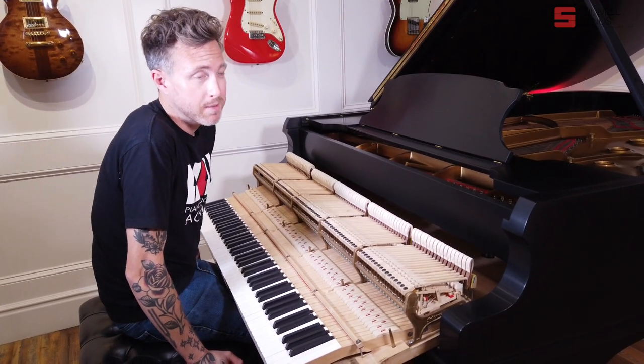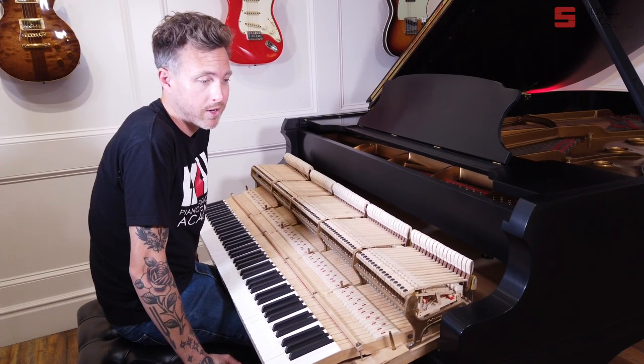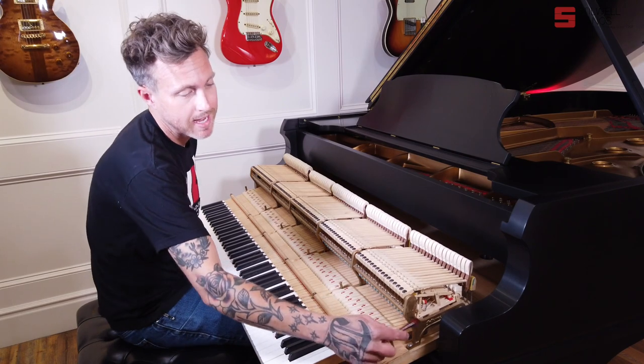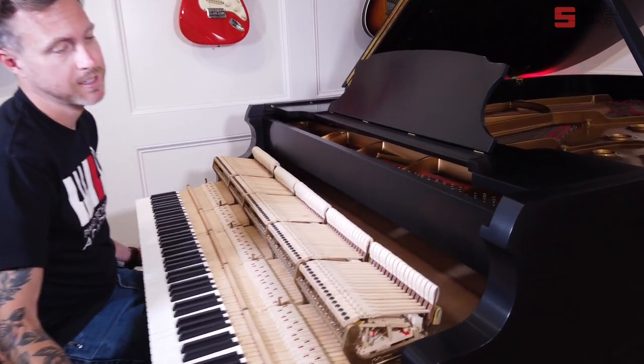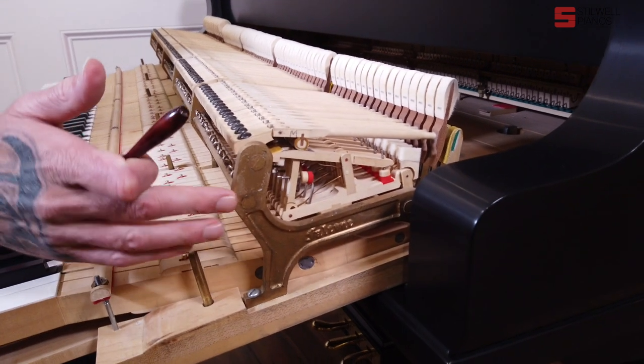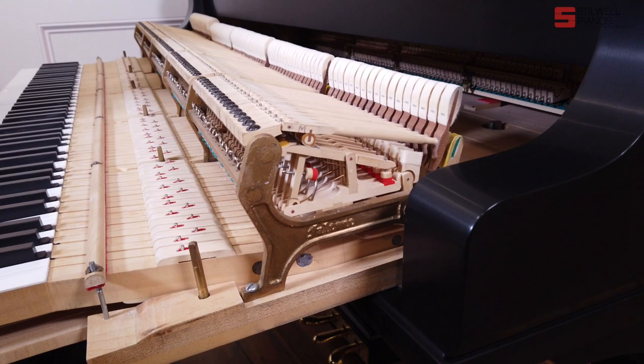And they ended up selling, and there was a bunch of transition. I honestly don't know the story that well, but I know that they were definitely connected to Mason and Hamlin. And this piano has Falcone action brackets. I'm not sure why, but I do know that they were the same company at the same time, and so I'm sure that's what was going on here. And it's just an awesome piano.